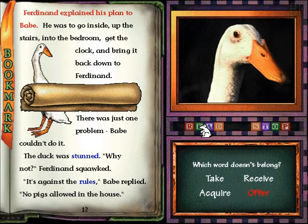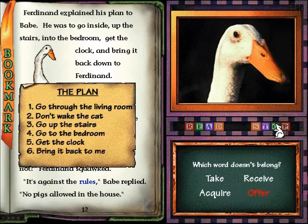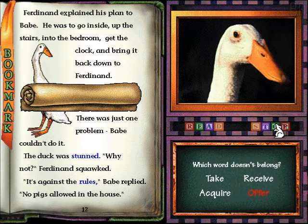Ferdinand explained his plan to Babe. He was to go inside, up the stairs, into the bedroom, get the clock, and bring it back down to Ferdinand. There was just one problem. Babe couldn't do it. The duck was stunned. "Why not?" Ferdinand squawked. "It's against the rules," Babe replied. "No pigs allowed in the house."